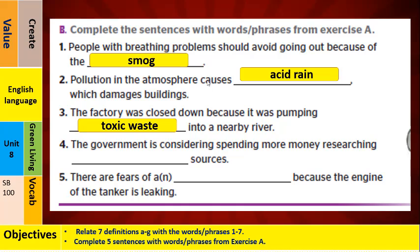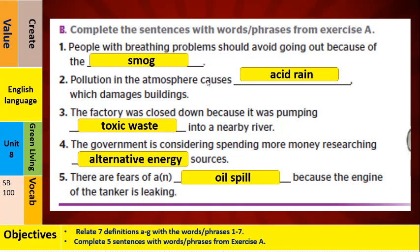Number 4. The government is considering spending more money researching alternative energy sources. And the last one, there are fears of an oil spill because the engine of the tanker is leaking. Here we finished the first part related to vocabulary. We will finish the second part, which is related to a listening and a speaking task.